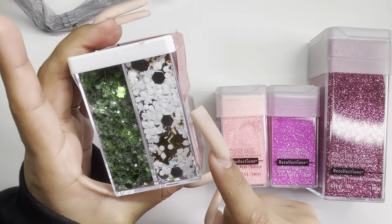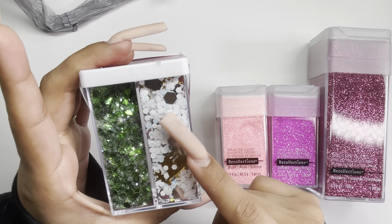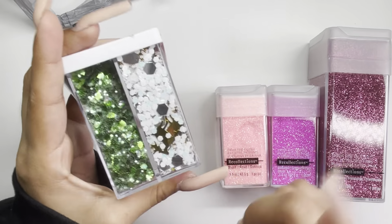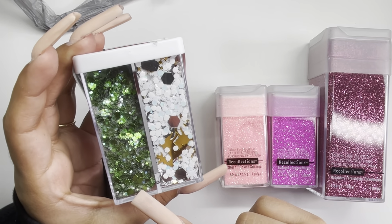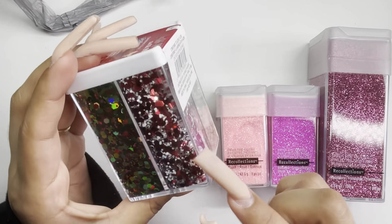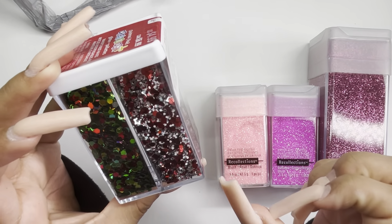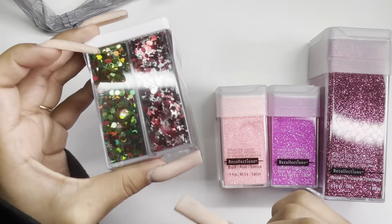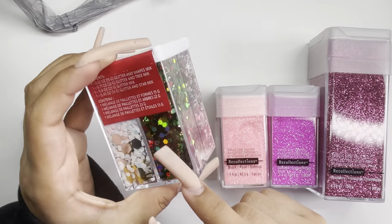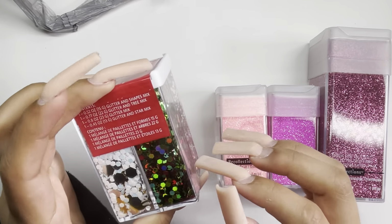So this first one is white with kind of snowflakes, I believe, some reindeers and some big hexagons, as well as some opal hexagons, as you could see there. And this one right next to it, these are just little Christmas trees with white and blue AB glitters. And then here we have this red and white and silver one with stars, the hexagons, the little small white hexagons as well. This one was kind of cute. And then this one sold me. This is kind of the reason why I got it. So this one is green, red, hexagons in different sizes, as well as little red circles.